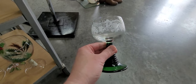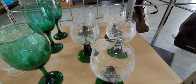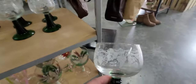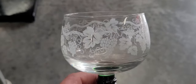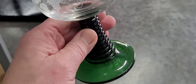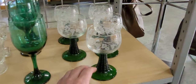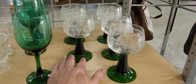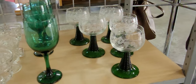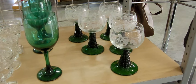Don't know how much these are, but aren't those cute? I guess those are wine glasses. Grape leaves are etched. I don't know, should I get them? And we're gonna think on those. Those would possibly go to the Airbnb. I've got a lot of wine glasses there already, but these are super cute. So we're gonna see how much those are. We may just buy those to use there in Texas.